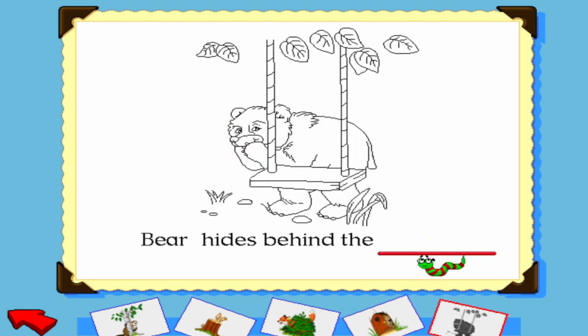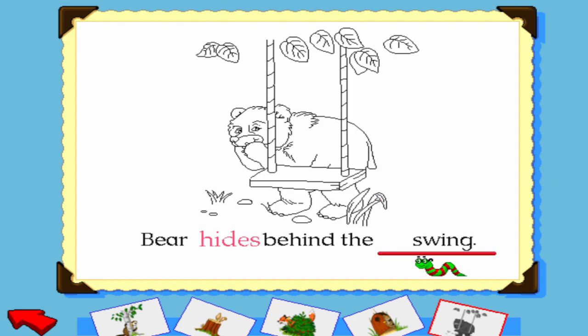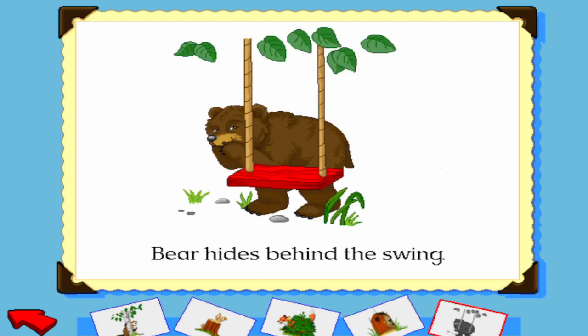Fill in the blank to make a sentence about this picture. Swing. Bear hides behind the swing. Bingo!